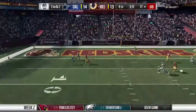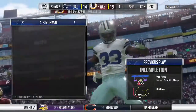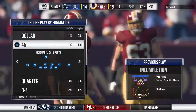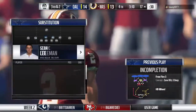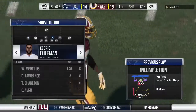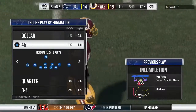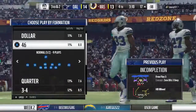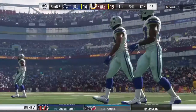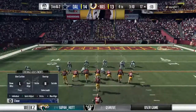Second down, Peterman. And incomplete there. A nice hit jars the ball free and brings up 3rd down. That would have been a great catch, but it's real difficult to hold on to it because it was contested all the way. Would have been a great play if he'd been able to haul that one in. This is 3rd and 2. Maybe the biggest play in this football game.